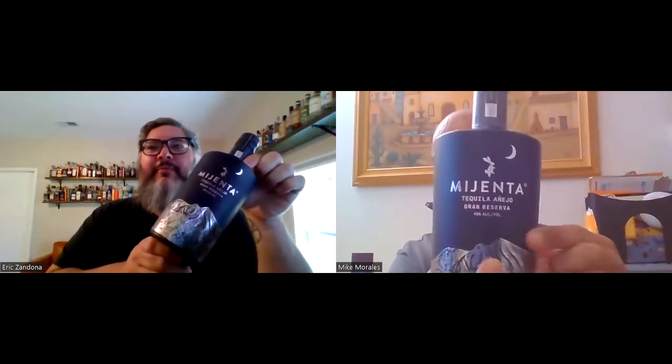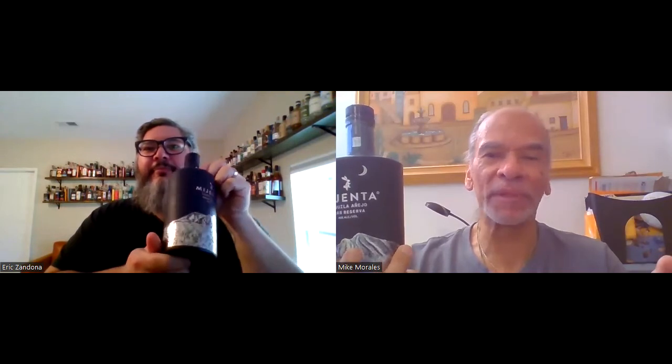We have been dissecting this thing for the last 40 minutes off camera, because there's a whole lot of really interesting things we're going to go through. This is 80 proof. They're calling it a Gran Reserva Anejo, so it's not an Extra Anejo, but there's a lot of labor-intensive barreling going on. Yeah. As is Ana Maria's custom.